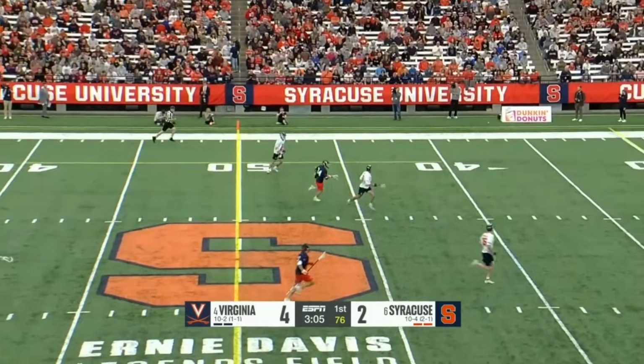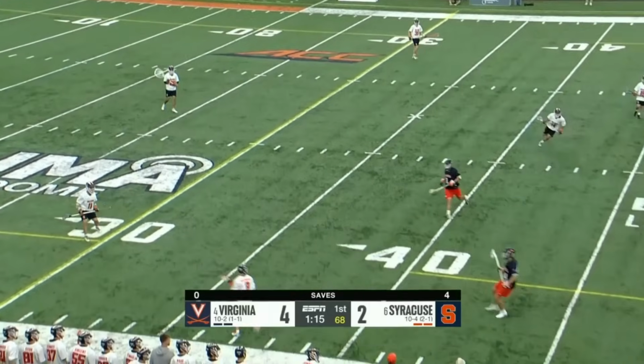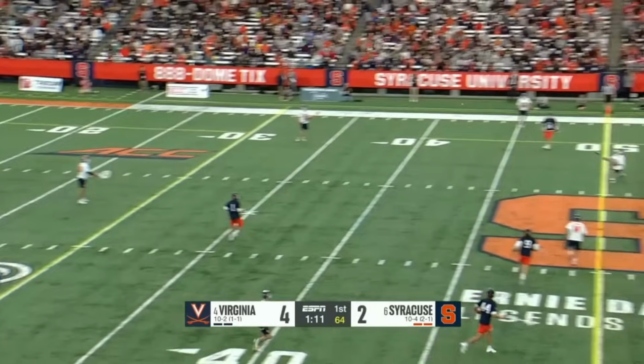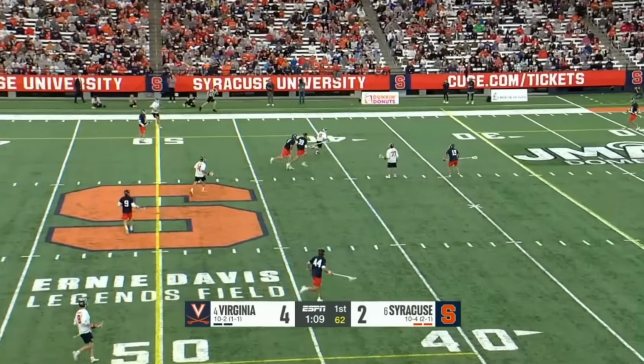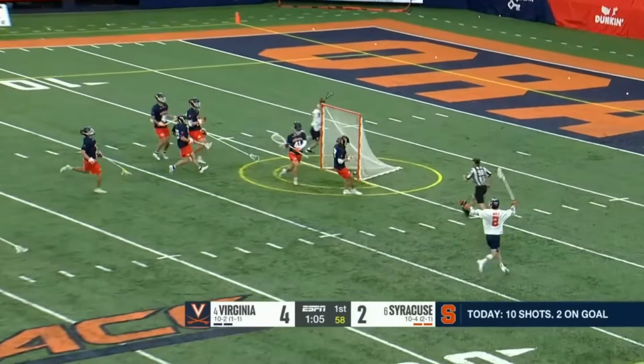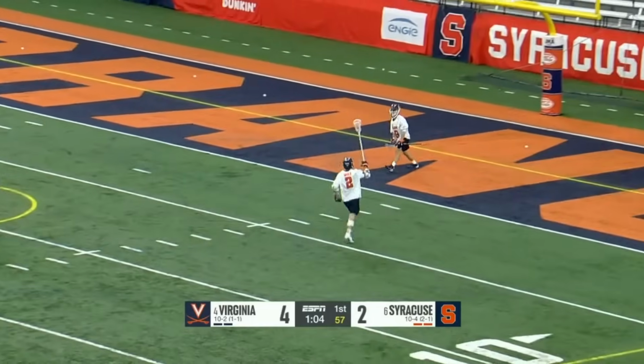This game, you're starting to feel it's going to be a battle. He's got a little bit of a quirky style, right? Sometimes he'll squat low, but his top hand is so explosive. You see him make that save. Going right to goal!